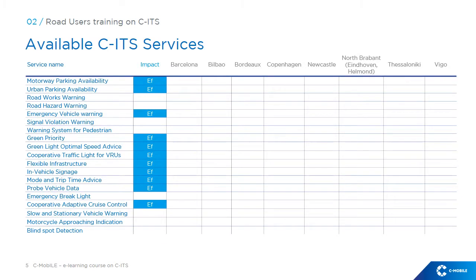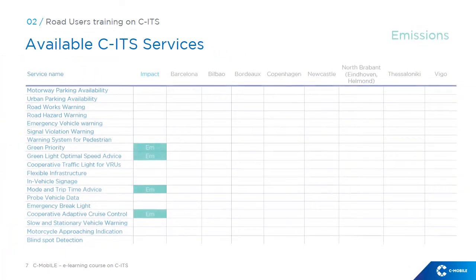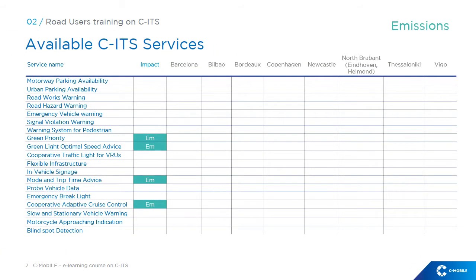In this table, you can see the list of the 19 C-ITS services that have been developed in the cities participating in the C-MobILE project. On the left side, you can read the name of each service, and next to it their impact areas, namely efficiency, safety, and emissions.